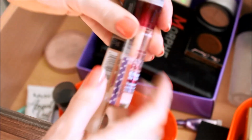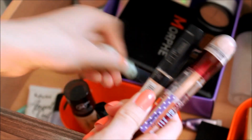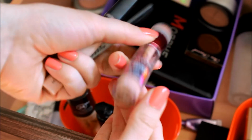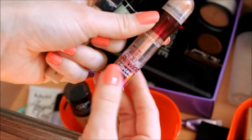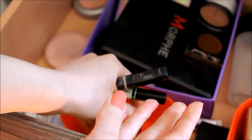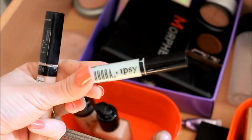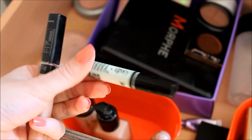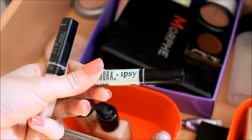Okay, concealers. This Maybelline Instant Age Rewind Brightener concealer, it's more like a peachy corrector. This is in my project pan, so that has to stay. I'm going to be decluttering this Aurora and Ipsy green corrector.